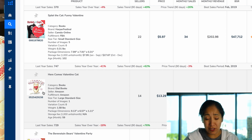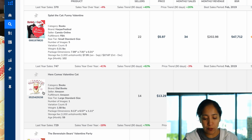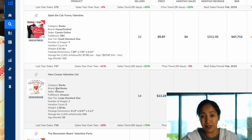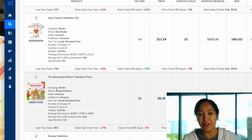Now here's something interesting. While this is a book called Valentine Cat, it still gives me an idea to possibly create something in the KDP space using some sort of cat with Valentine's. Because, hey, let's face it, people love cats. Like, I don't even like cats that much, but I still have one. So what does that tell you about cats, right? My cat's pretty cool, even though I don't even like cats.